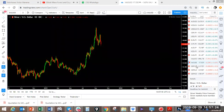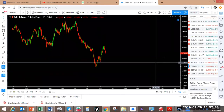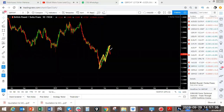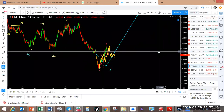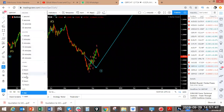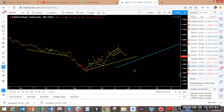Right, so let's run through the pound pairs. They are all showing us pullbacks here. On the daily, you see pound chief has made a 3-wave move here and is now coming down. I think we had forecasted the blue box, and when I saw this pushing above the blue box, we sort of disqualified the move to the downside. Let's have a look here on the 4-hour. Now we can start looking for trades to the downside.